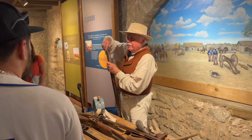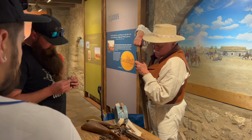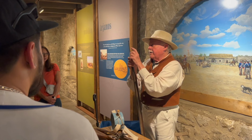Now all you've got left is some paper and a ball. You stick that in the barrel, but you have to get the ball and paper down on top of the gunpowder. So I'm going to pull this out, the rammer. Hang on, I've got to reload it. So you pack it down in there. You have to remember to put the rammer back, because if you don't, you may shoot somebody with it, and you can't reload.